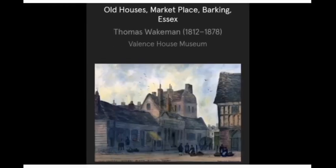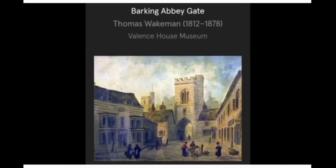Another portrait by Thomas Wakeman, and this is the old houses and marketplace at Barking in Essex. Barking Abbey. Thomas Wakeman again, showing the curfew gate, the little hotel, and the bell tower you can see of St. Margaret's there.